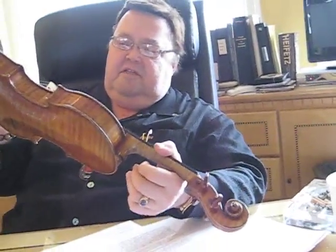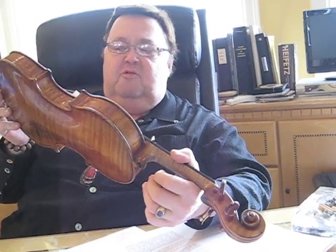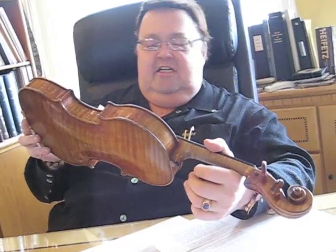It says Antonius Stradivarius Cremonensis Faciebat Anno 1709. Although the violin is from 1703, that label may have come from another example which was made a bit later. The reason the name is Antonius Stradivarius and the word Cremonensis is the town in which he worked, Cremona, Italy. But at that time, most everything in formal writing was Latinized. So his actual name is Antonius Stradivari.